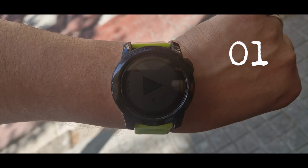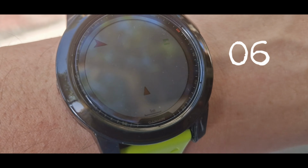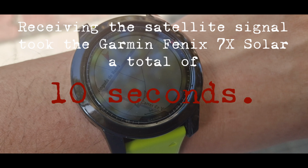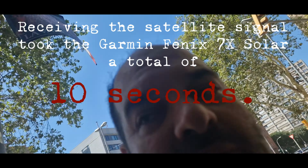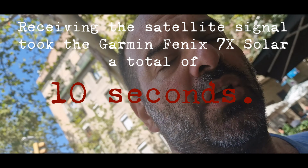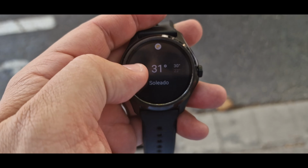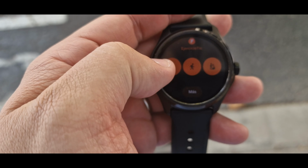It's counting the time. Okay, it's done. Now let's see in the Ticwatch who's getting it faster. Now let's see the Ticwatch Pro 5 in the city. For this, we are going to get the exercise.